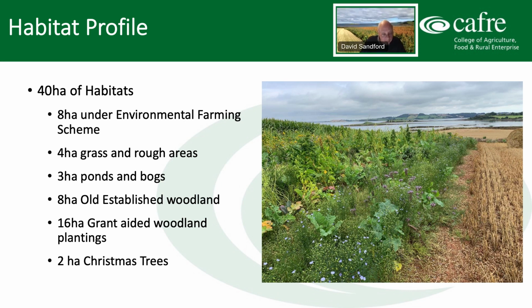And we have 3 hectares of ponds and bogs, 8 hectares of old established woodlands, which are probably rough scrub, but also some were planted about 150 years ago as well. But it's not very much, 8 hectares in an 80 hectare farm, not that much. We have 16 hectares of grant-aided woodlands, which were planted using various previous woodland planting schemes, and I'll show you a map of that in a second.